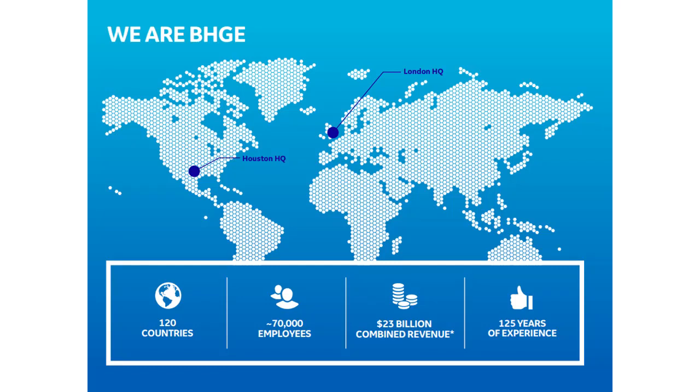70,000 employees across what was the two businesses, now a single business. $23 billion worth of revenue combined. Obviously, we've only been operating for just over 2 months, so we haven't got our own annual revenue figure just yet. And 125 years of experience, and this is actually oil and gas experience, which is really good.